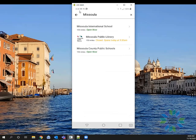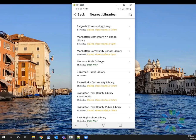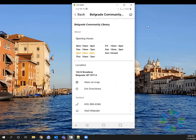If we click into a library, let's go back here, we'll have more information. You can see the library's opening hours, as well as their location. You can view the library on a map. If you click view on a map or get directions, it's going to use your cell phone's preferred apps for those type of activities. On my phone, it's going to be Google Maps.